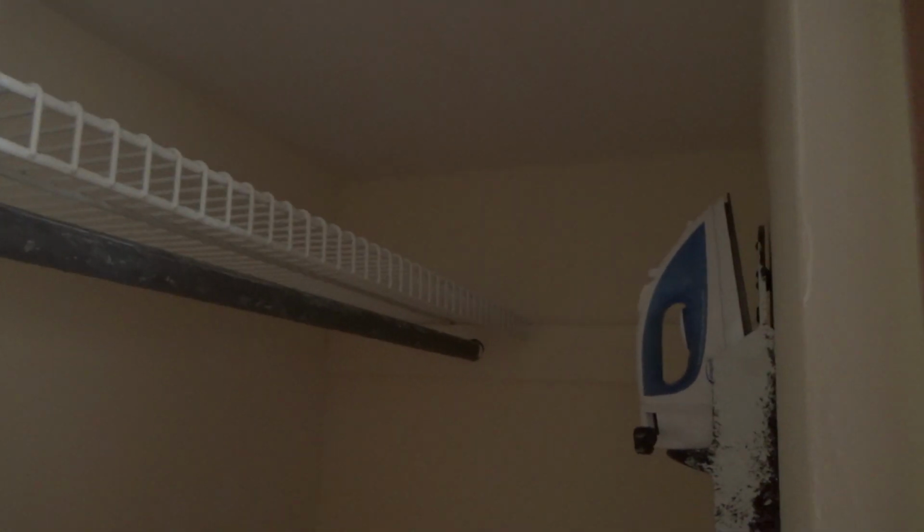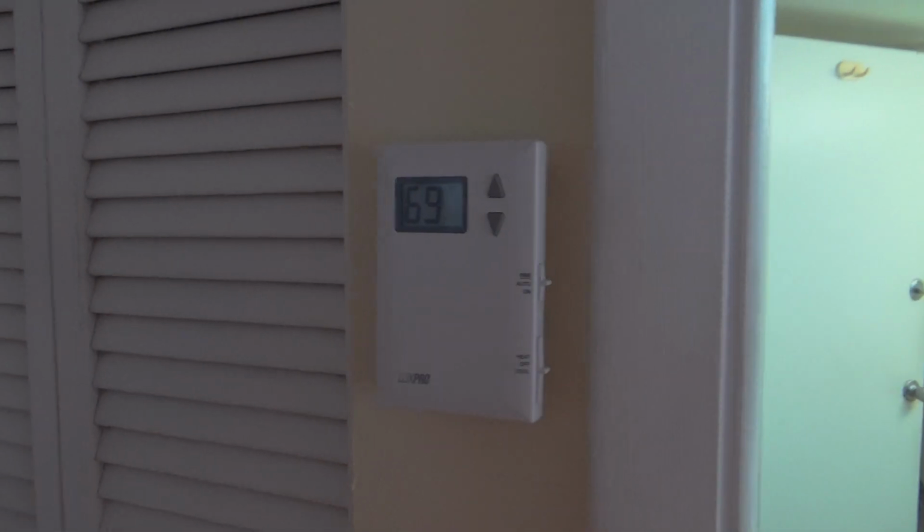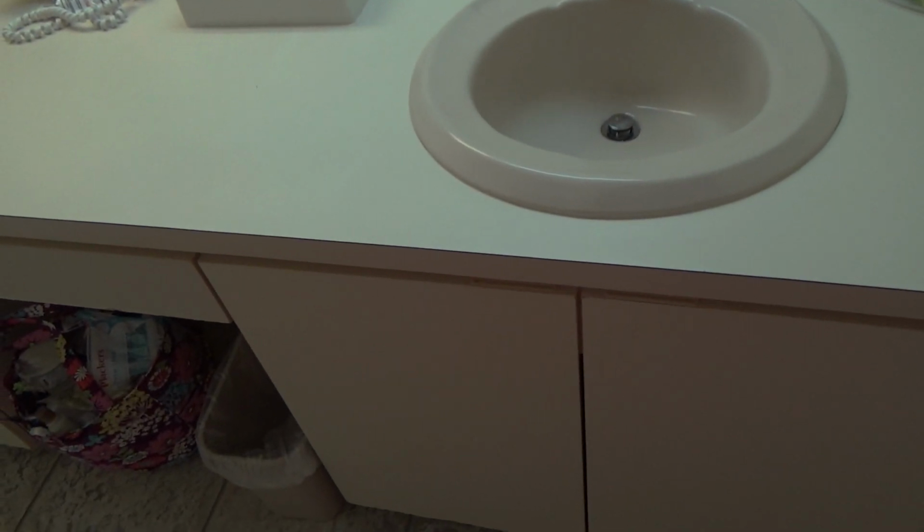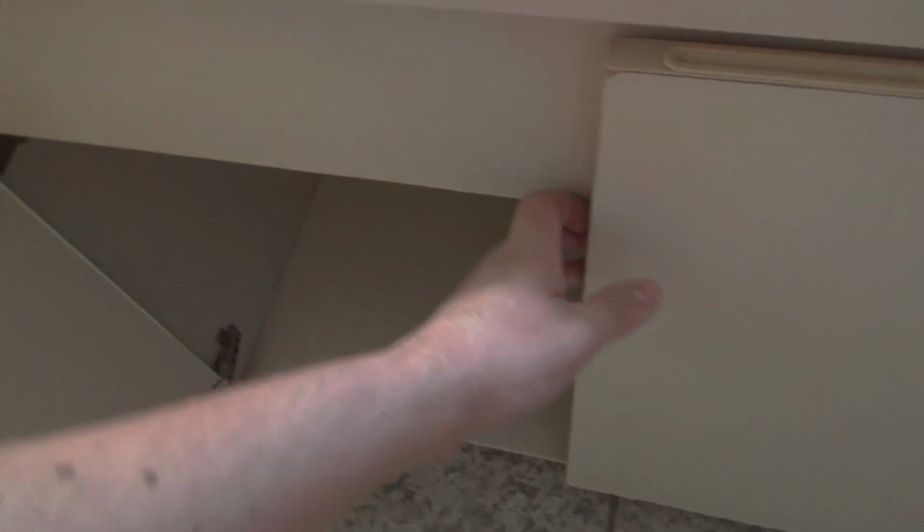And you also have a little closet right here, which is pretty nice and roomier than most hotel rooms. And that, I'm guessing, is HVAC in there. That's your thermostat. And over here's the bathroom. You can tell this is definitely an older property just looking at the bathroom fixtures as well as the countertops and the cabinets, but it seems to be pretty well cleaned though.